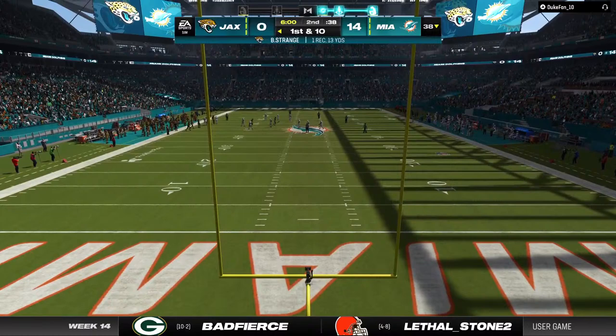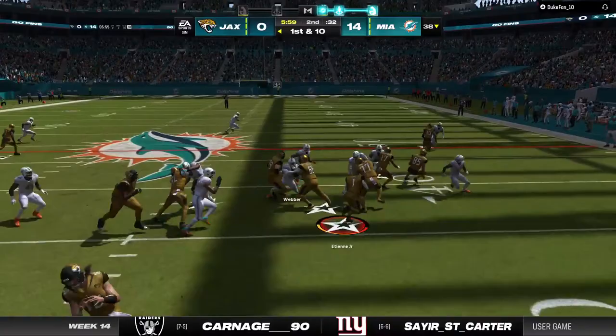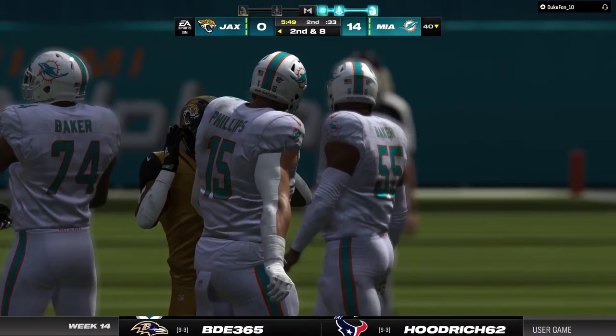So here's a first and 10 at the 38. A give to ETN running right to about the 40-yard line. I know the speed is the hallmark of today's NFL game, but the key to good rushing defense is still having your linebackers set the edge.